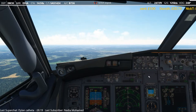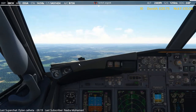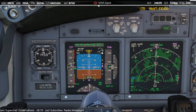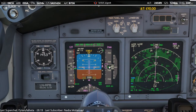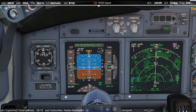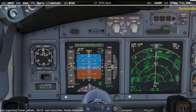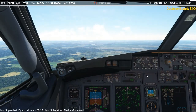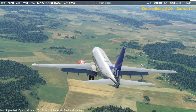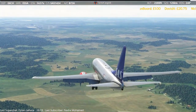Speed brake 2. Glide slope's about to go active. There we go, it's just gone green in the box. And the nose comes down for the glide. 5 miles exactly with the Velocity in front.